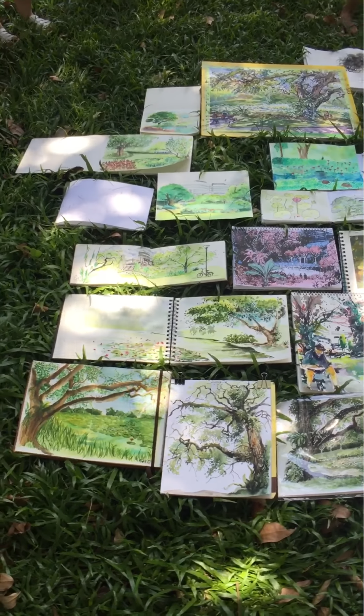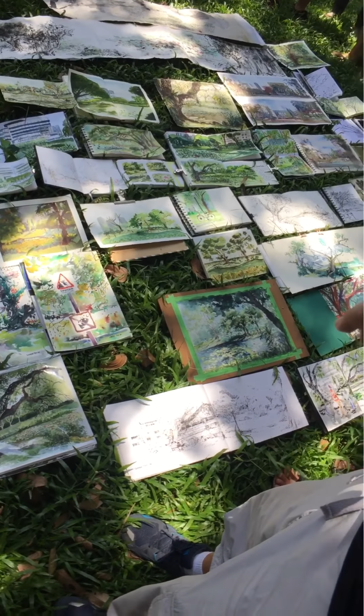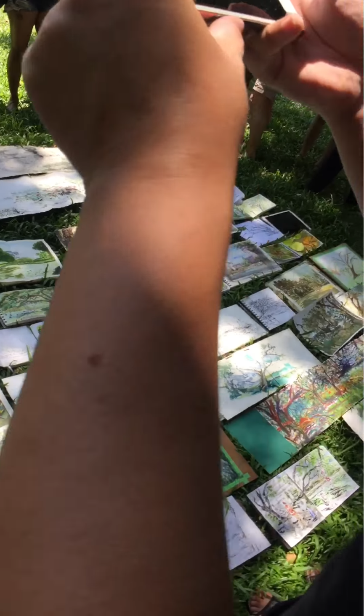Hey, we all better say where to eat. Oh, I need room. Hey Patrick, where are we gonna eat? Who dare to trample all the paintings?